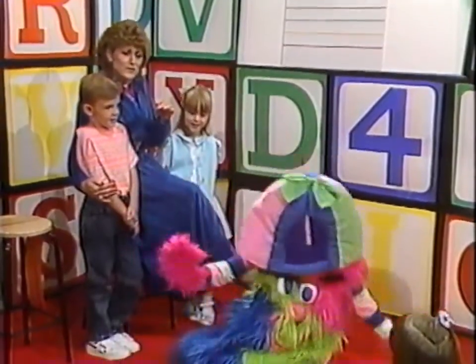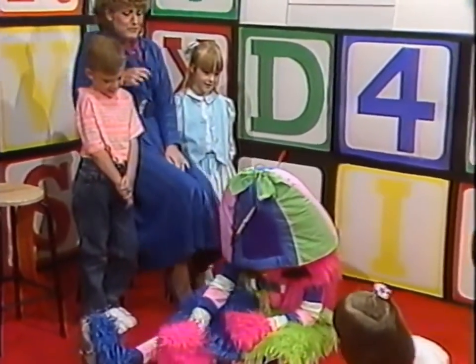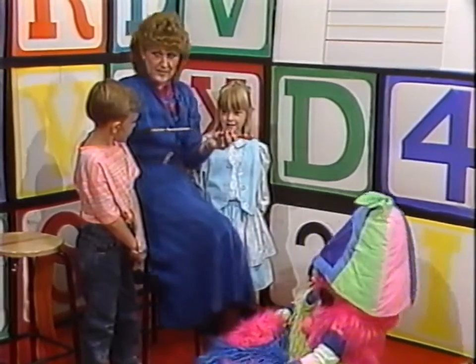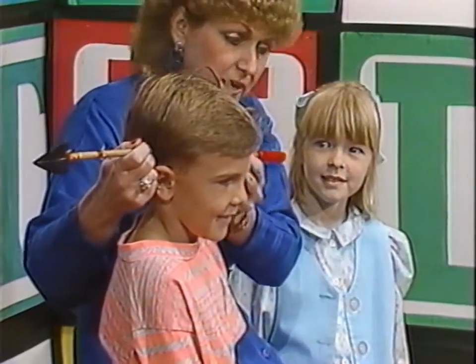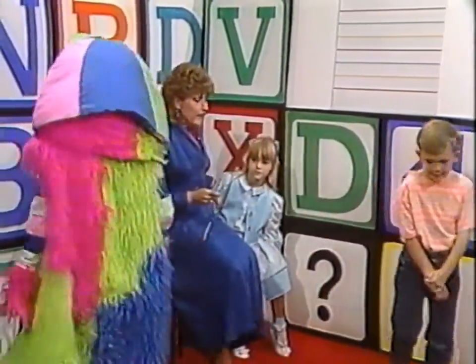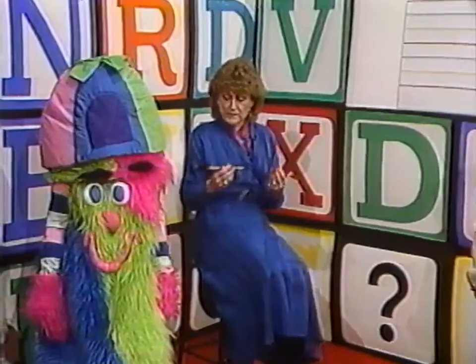Oh, poor Snoothy. Oh, ow. What happened to you, Snoothy? You've been shot? I don't think so. Anybody could be shot by this arrow. Look at this. How did that happen, Snoothy? Oh, you found an Indian, huh? And I don't believe that they still shoot arrows. Did you know that? But this was a good trick.